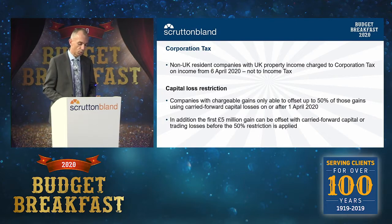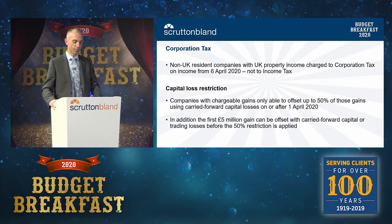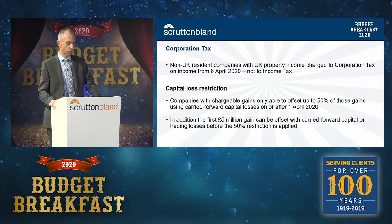Moving on to some other corporation tax changes, non-UK resident companies with property income are now chargeable to corporation tax. Until April of this year, they've been chargeable to income tax rates. So there have been some changes there. And we also have some changes to the capital loss restrictions.